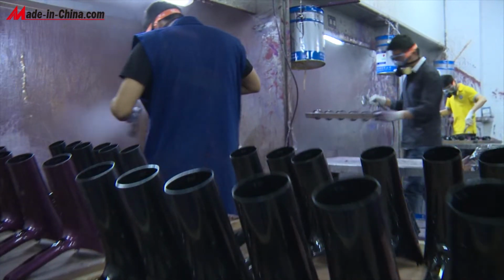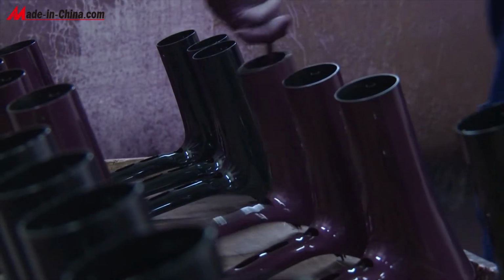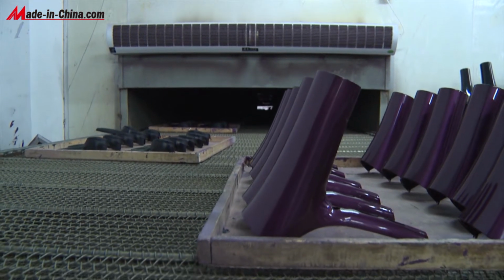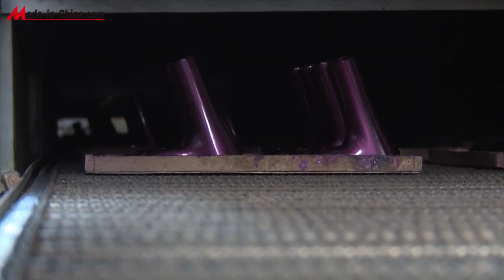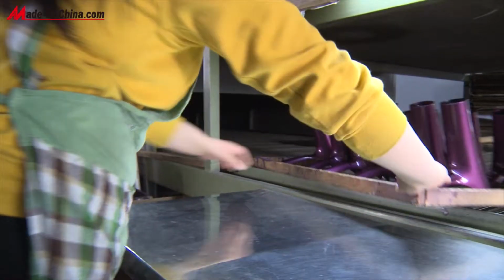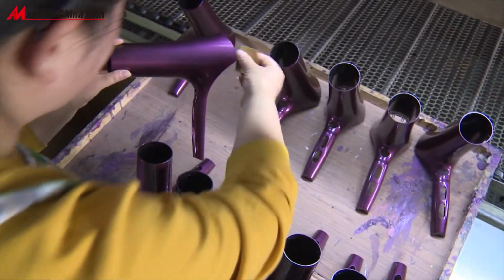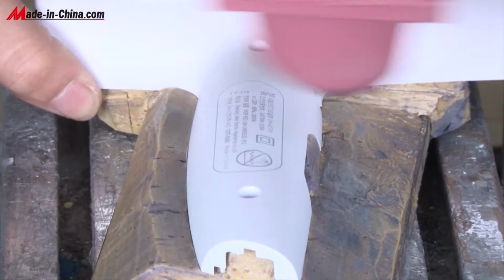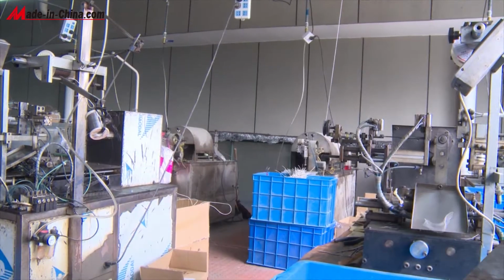Here is our paint application workshop with 3 drying channels. After painting application, our workers arrange and check the products. This is our silkscreen printing workshop with 4-color and 6-color silkscreen printing machines.